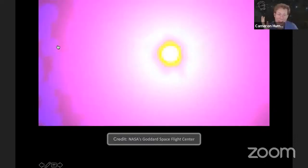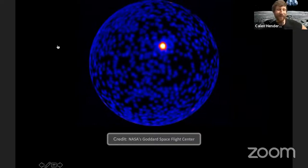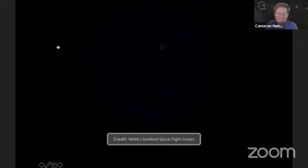And you see, yeah, super bright in the center. Yeah, I hope everybody had their gamma ray burst glasses. They're like solar eclipse glasses, only for light. All right, ready for the next one?